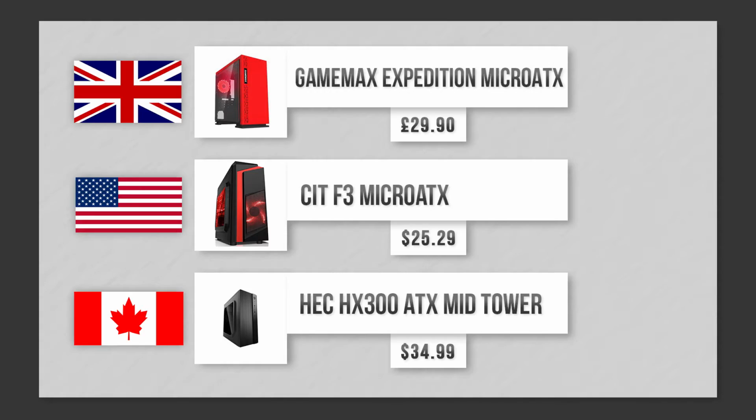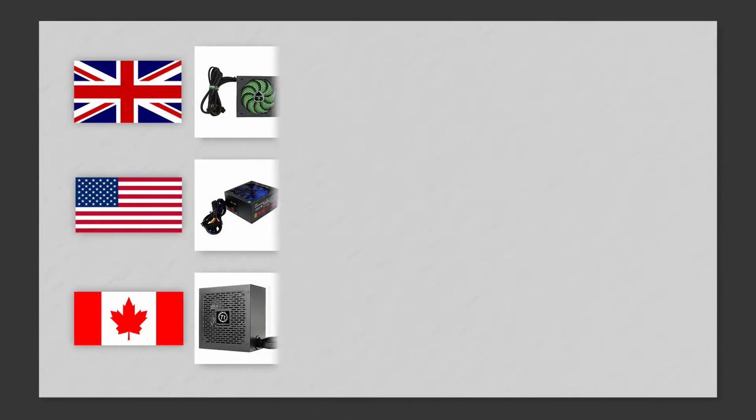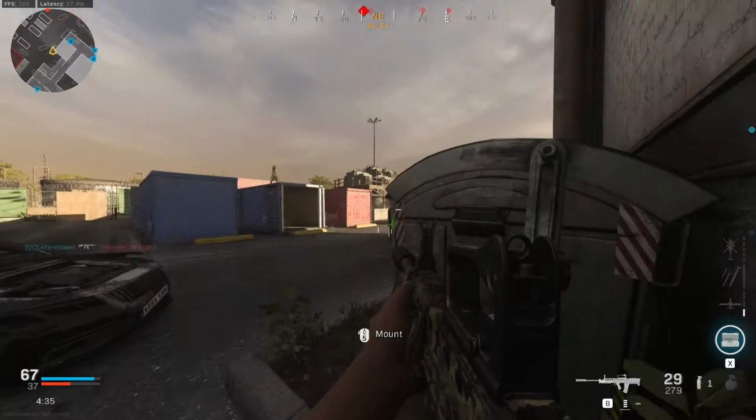And for the power supply, guys, I'm gonna give the W to the USA because they got a 535 watt 80 plus bronze semi-modular power supply. The UK would come in second, and Canada comes in last, but they're all fantastic power supplies and good to start with. Good enough for the respective PC builds.